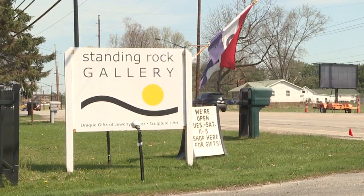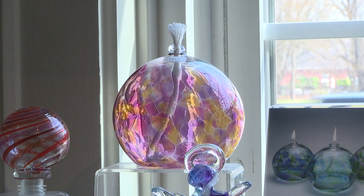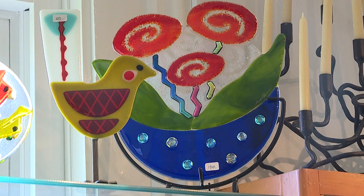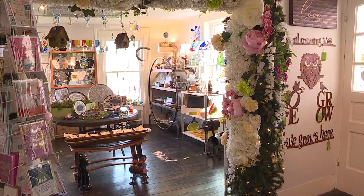Okay, outdoor art is one of the many unique creations you'll find in Hudson. Standing Rock Gallery represents artists across America and beyond. Standing Rock Gallery is an artisan gallery. We've been in business over 40 years. We've specialized over the years in glass. We've done pottery, sculpture, jewelry.